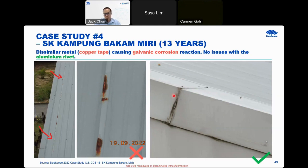Some areas actually are fastened using aluminum rivets. Aluminum material is actually a compatible material to our coated steel. That's why you won't see any projection attack on the flashing itself.